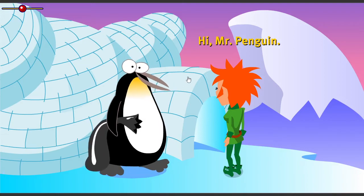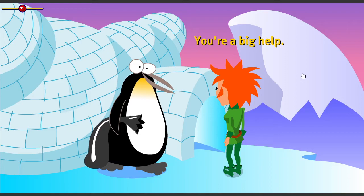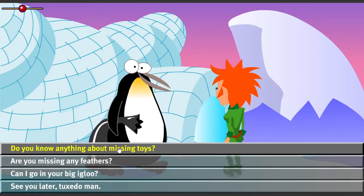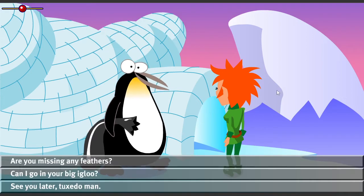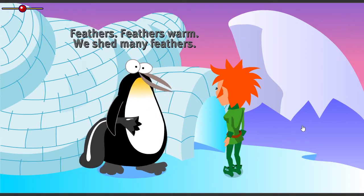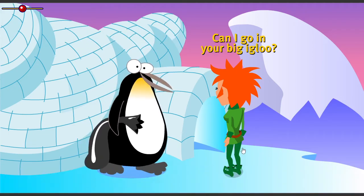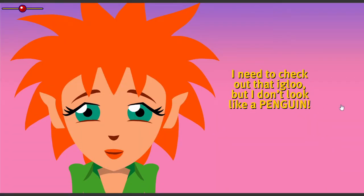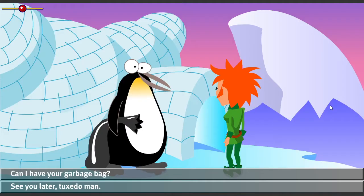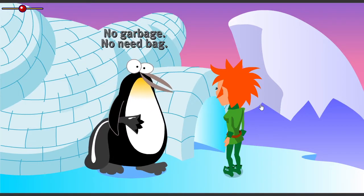You the main cheese in charge? Hi, Mr. Penguin. Penguin, penguin, we are penguin. You're a big help. Do you know anything about missing toys? Toys, we like toys. Toys fun. Are you missing any feathers? Feathers, feathers warm. We shed many feathers. Can I go in your big igloo? Big igloo, only penguin go in big igloo. Need to check out that igloo, but I don't look like a penguin. Can I have your garbage bag? No garbage, no need bag.